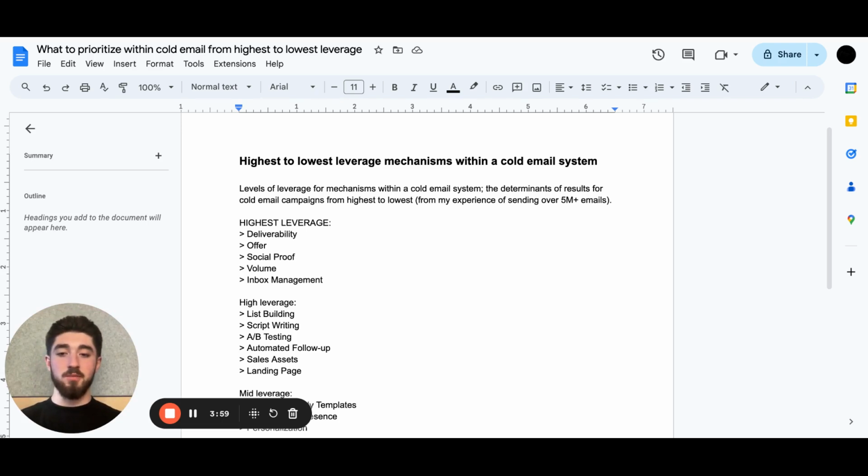You need to be pushing high volume. And the final highest leverage mechanism that you need to have, all these things within this category are an absolute must to be dialed in if you want to get any results, is inbox management. You need to have someone in place, or you need to be available to respond to people within 5 to 10 minutes.